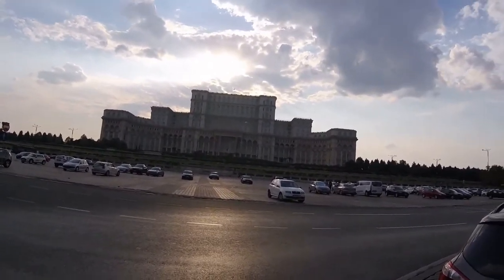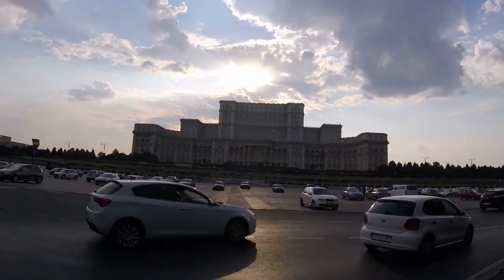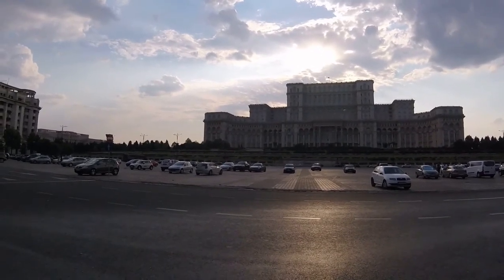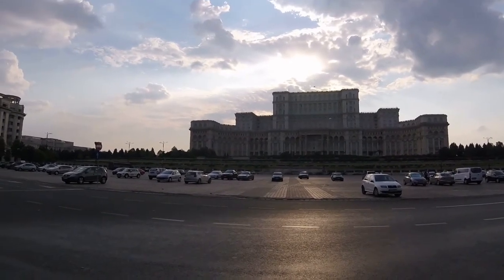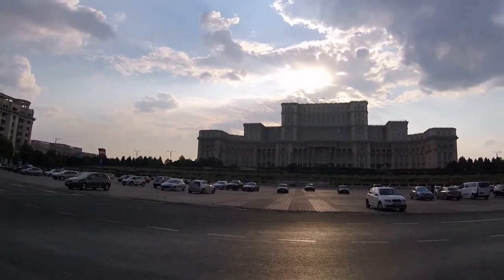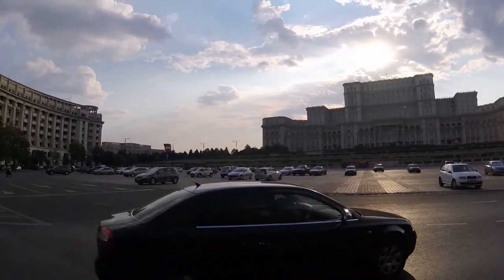Obviously, it was built during the times of world wars and Soviet reign. So being safe from missile attacks is always a key component. It's not just a giant building, but a giant bunker as well. So really, it should be called the Fortress of Parliament, not just a palace, if you ask me. But yeah, that's it. Pretty impressive.